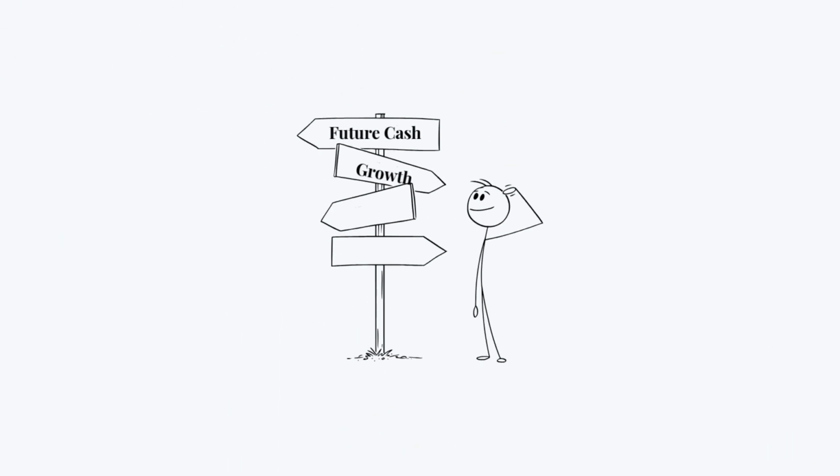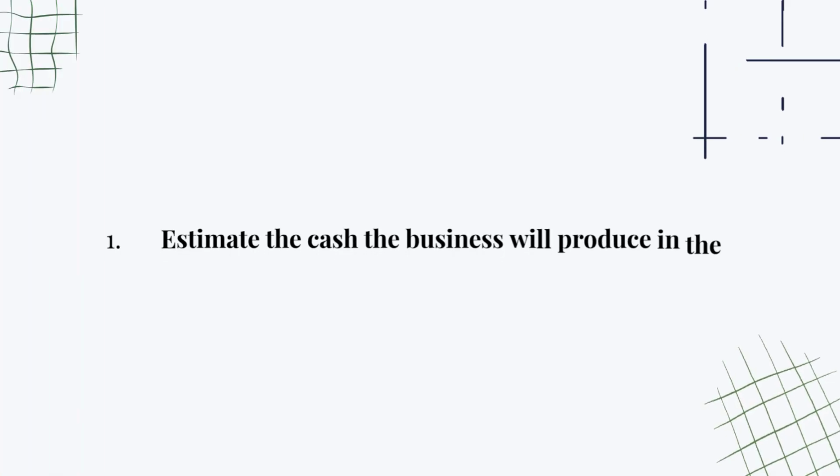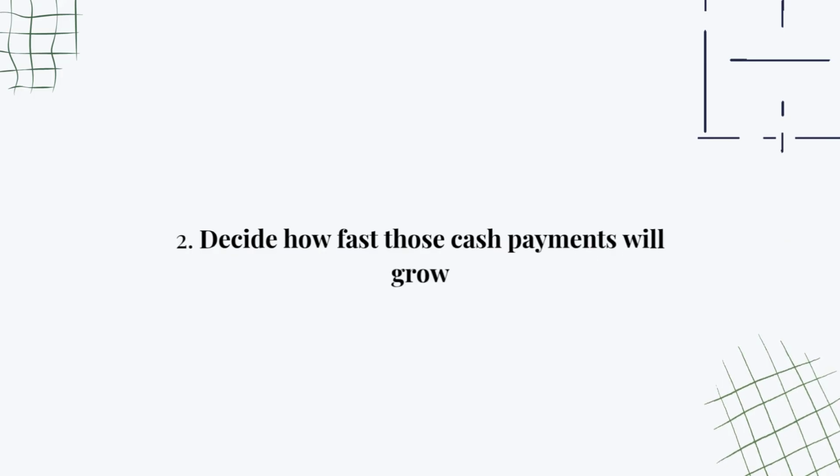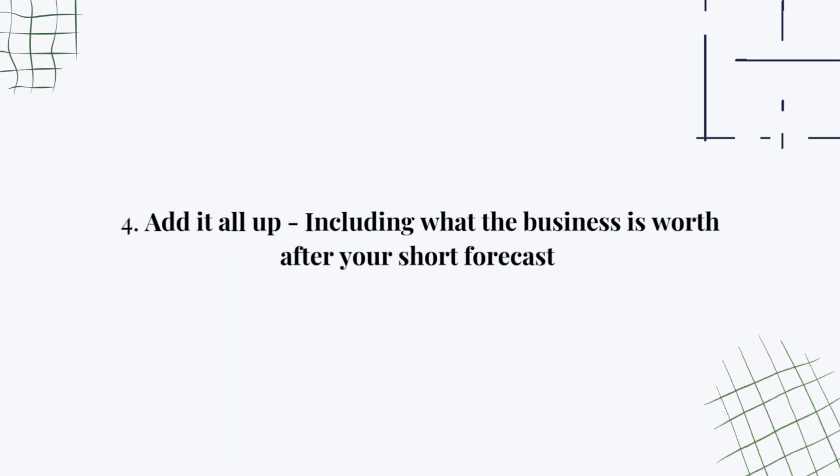We'll break it into 4 easy-to-understand steps. Estimate the cash the business will produce in the future. Decide how fast those cash payments will grow. Choose a discount rate that reflects how risky this cash is. Add it all up, including what the business is worth after your short forecast, and you've got a value.